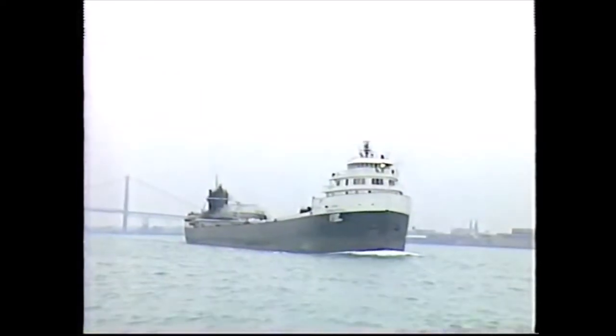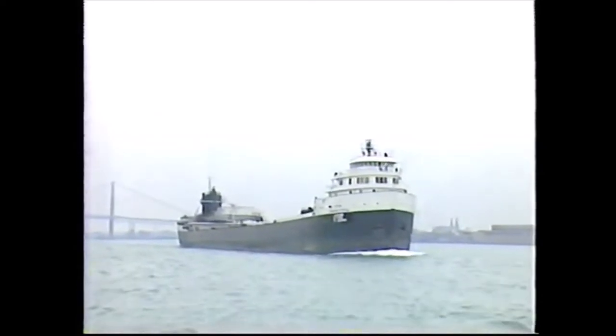Fueled up and underway again, the Benson Ford steamed under that giant link between Canada and the United States, the Ambassador Bridge. It was built in 1929 after earlier plans for a railroad drawbridge had been stymied by powerful shipping interests. From the very beginning, Great Lakes shipping had a tremendous influence on the history and development of the great port cities of Buffalo, Cleveland, Chicago, and Detroit.